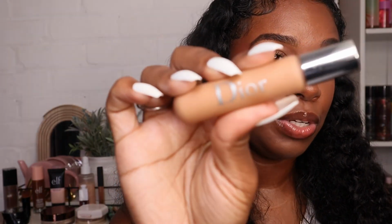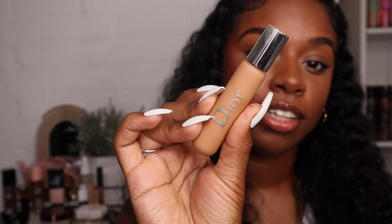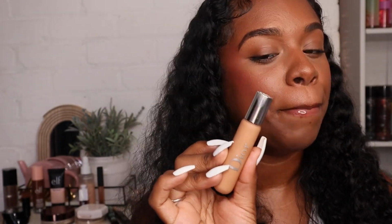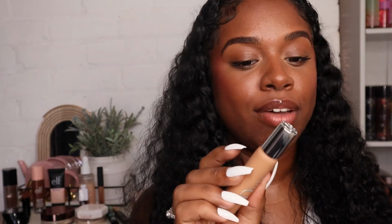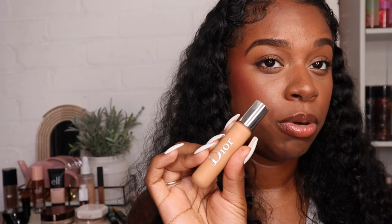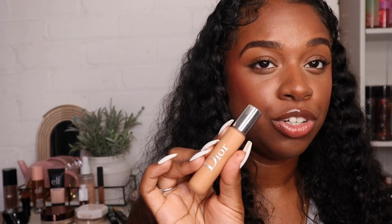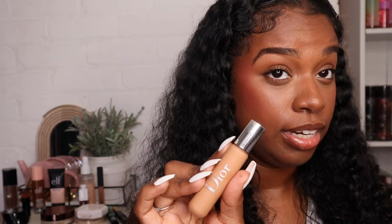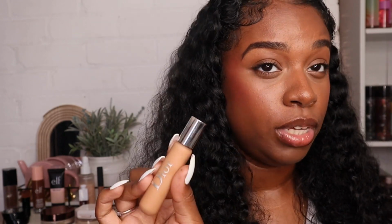After I applied my bronzer, I went in with this concealer by Dior. This is their Backstage concealer, and this isn't my absolute favorite concealer, but it does what it needs to do. I have the shade 4N, and in their foundation I'm the shade 5N. With this concealer in particular, you just have to work fast. You can't let it dry down. You just have to apply it, blend it out really fast, and set it as fast as you can. And for me, that works.